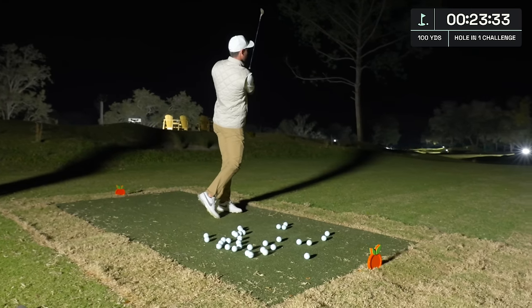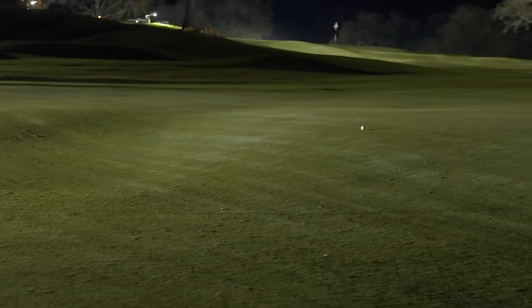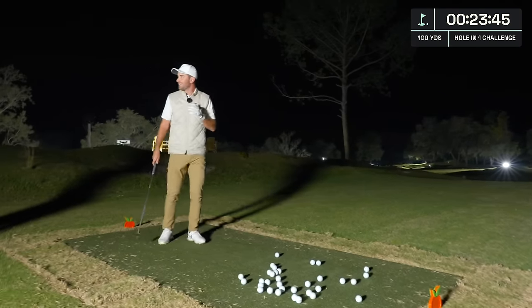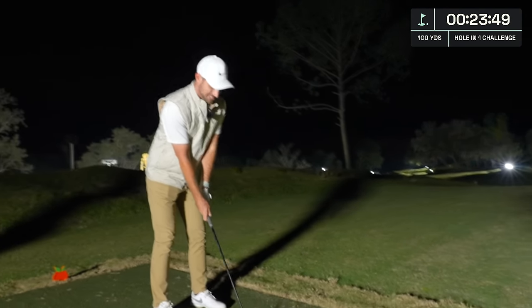That's the flag. Come on then. Even that though. Down the slope. Go on then. Oh! I gave up on it. It looked really close. I completely gave up on that one. It looked super close.